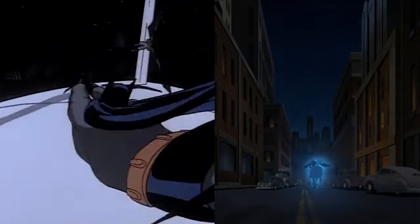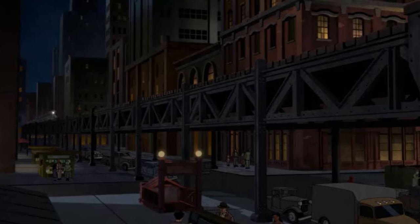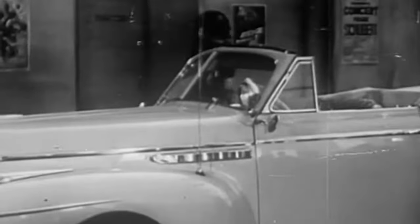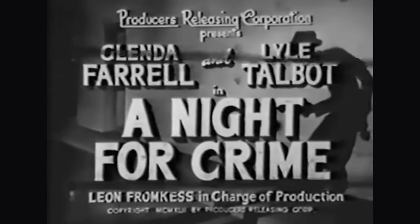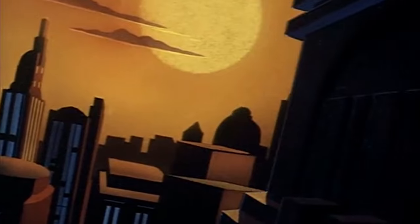So let's start with the animation style and Gotham itself. Right off the bat, of course they have a lot in common. Both feature a 1940s style Gotham filled with Art Deco architecture and film noir aesthetics. But in the animated series, it goes the extra mile with it. It incorporates lots of geometric shapes, dark color palettes, and dramatic lighting reminiscent of 1940s detective films. The colors are so dark and muted actually that you'll almost never see a sunny day in the show. And the hand-drawn animation gives everything a classic and authentic feel.